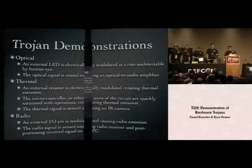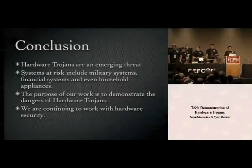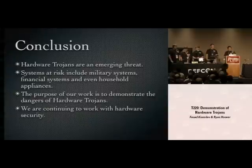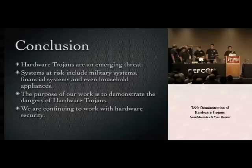So I'd like to finish by saying that this is an emerging threat because we are more and more using electronic devices, and people not necessarily familiar with the electronics are using them, who don't question whether it works or does something funny. And systems at risk include military systems, financial systems, but also household devices. The purpose of the work here was to educate and to demonstrate to people that this threat is there. And of course, the more difficult question is, how do you protect against hardware Trojans?